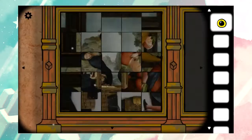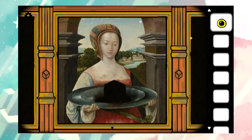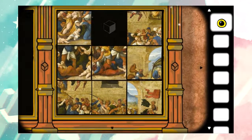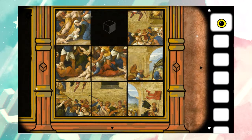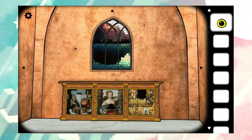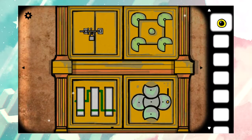Oh, slide puzzles. Ooh, your eyes are moving around. Hey, girl, I see you. Okay, no, slide puzzles. I don't want. I'll be back. I'll come back for you. I promise. It's not a hollow, empty promise. I promise. Okay.